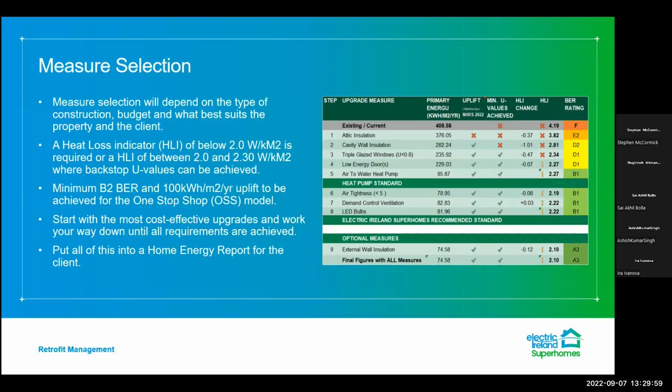Measure selection, then. How we go about selecting these measures will depend on the type of construction, the budget the client has, what best suits the property, and what best suits the client. For the scheme, you have to achieve a heat loss indicator of below 2, ideally, or a HLI between 2 and 2.3, where backstop U values can be achieved.